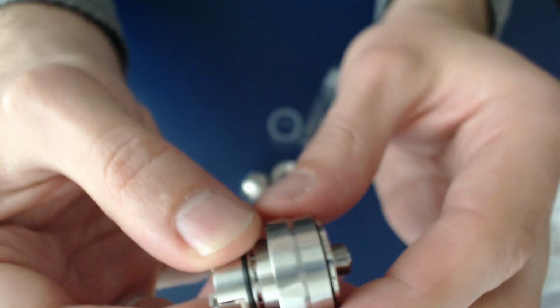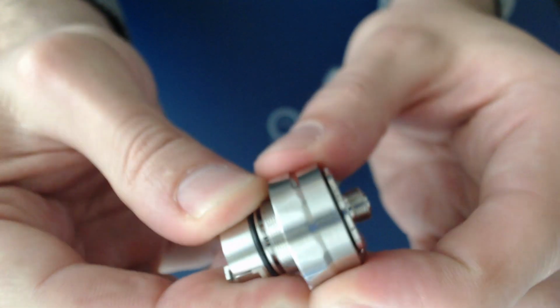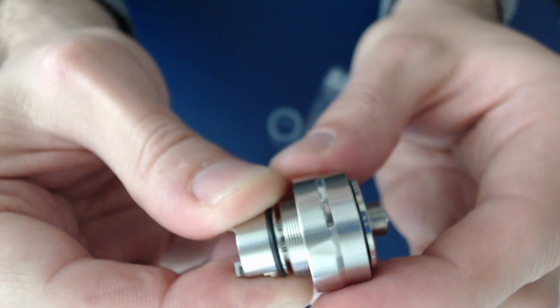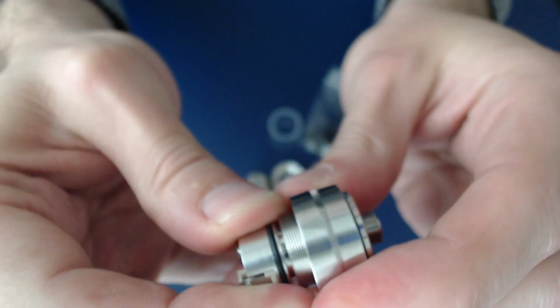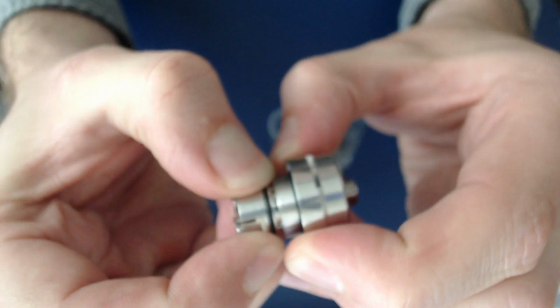So right now it's on 4. Can you see that? Yes. So I will put it on 2. I like it tighter. Good. And then it just snaps back into place.